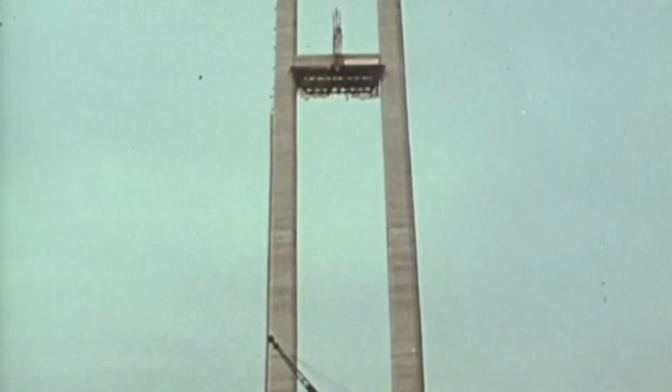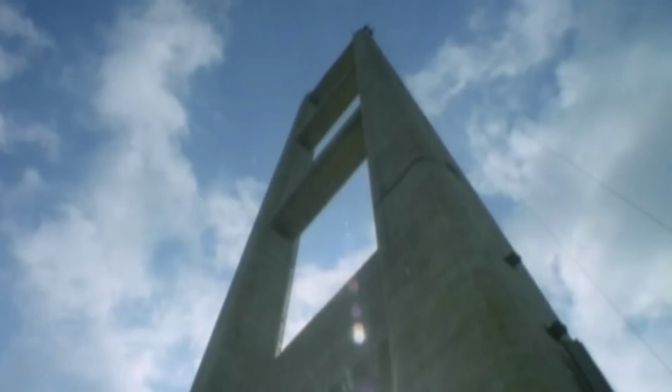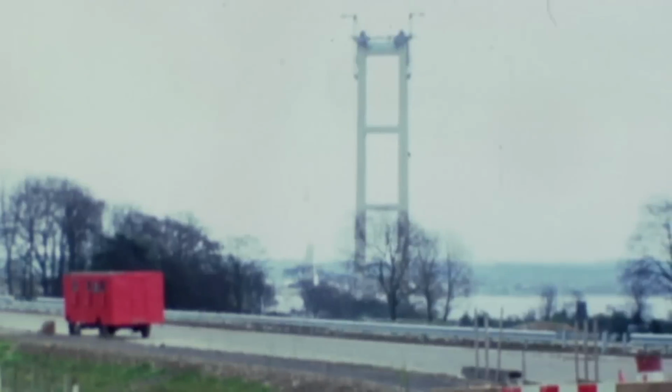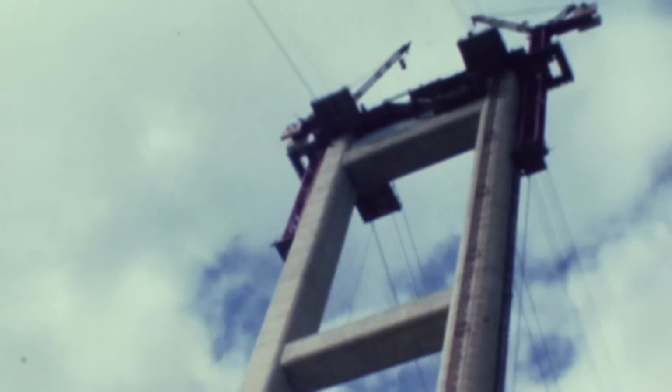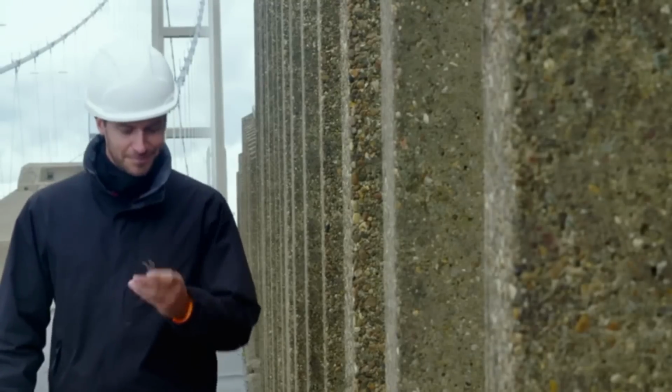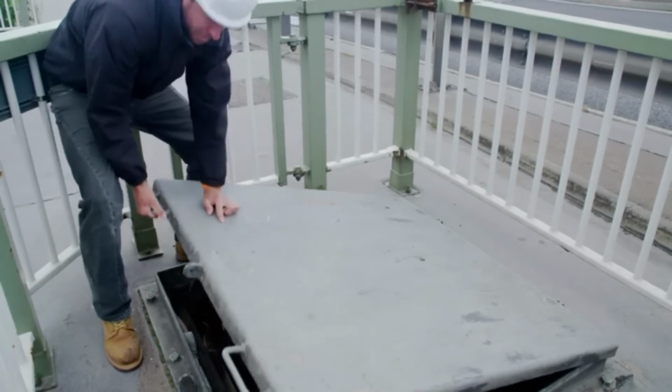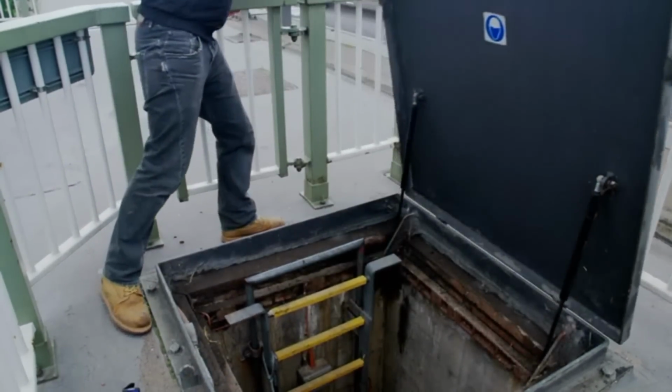Building the entire bridge was supposed to take just 5 years. But by 1976, 4 years into the project, only the towers were complete. The next major task was to lift the suspension cables up to the top of the towers. But unless they were securely fastened at each end, they would quickly come straight back down again.